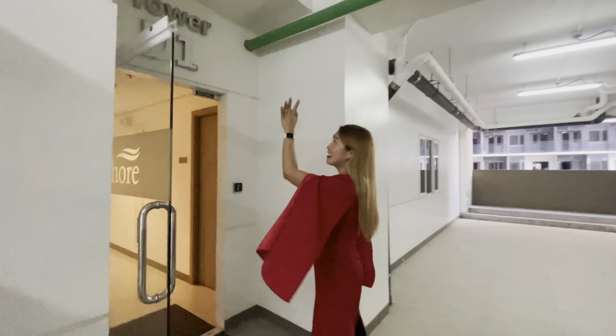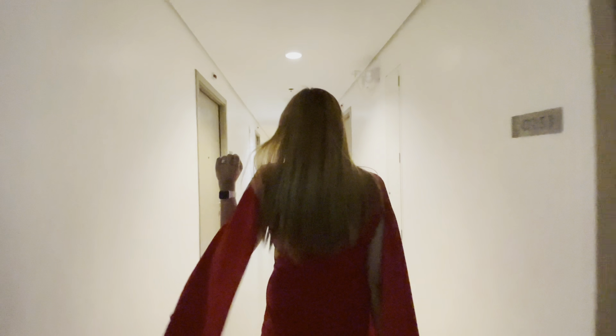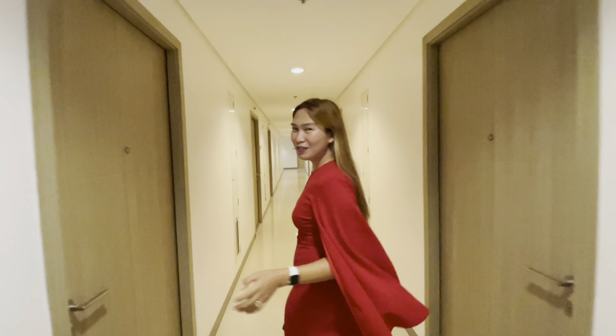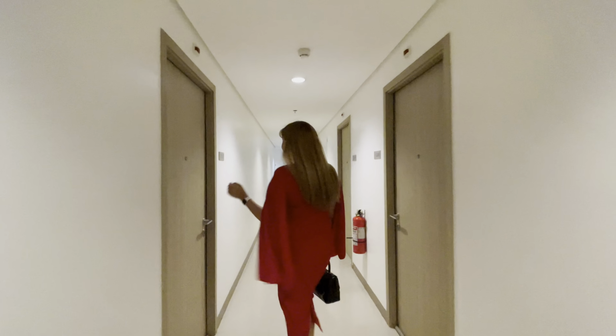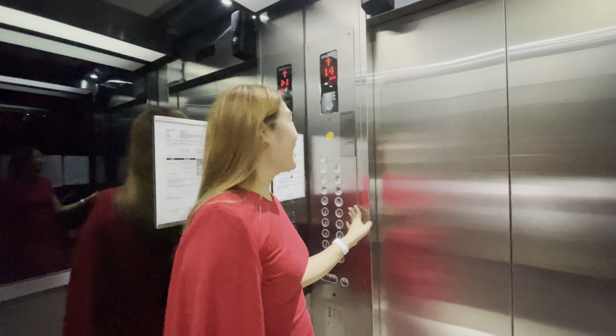This one is tower D1. Because in Shore, we have D1 and D2. Mayaman kami. Pag dito, hindi doon. So we're about to go in 17th floor. So lahat ng second floor ay access nga yung ABCD, guys. So we're going up. Okay, go. So we're going to 17th floor.